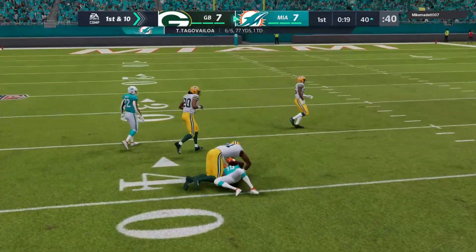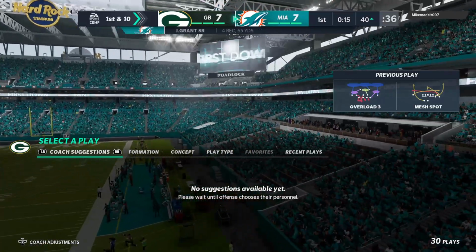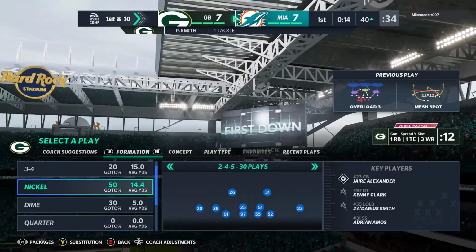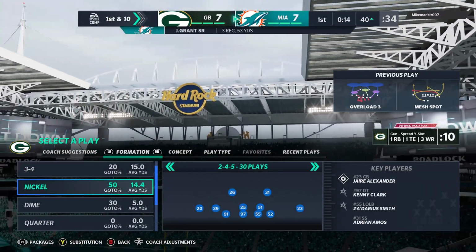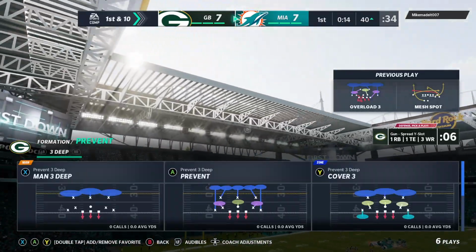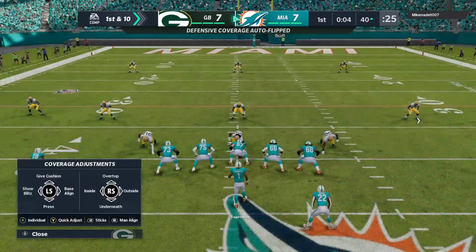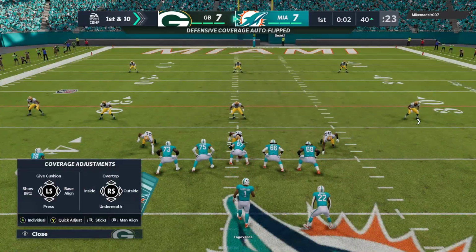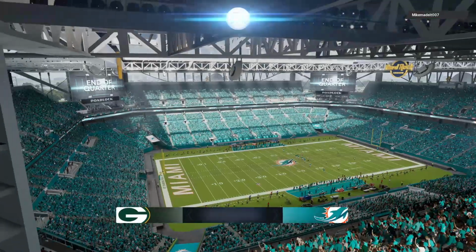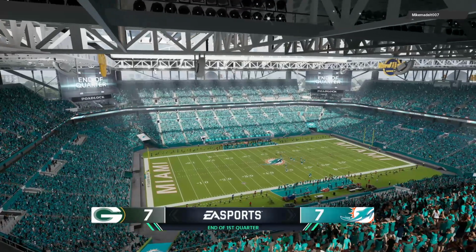Now this one complete downfield on the left side. And he's able to get this one down to the 40-yard line. Another connection between the two. This one good for 12 and a first down. Our score after one. Tie 7-7.